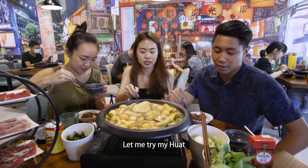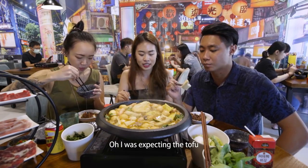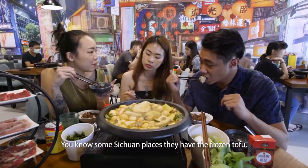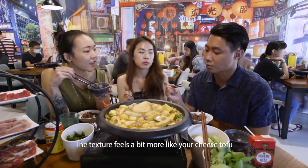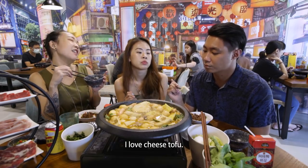So let me try my hot. Okay, I was expecting your tofu to be absorbing all the sauce, but it's not really. Do you know some Sichuan place you eat the tong tofu? Is it similar to that frozen tofu? No, it's different. The texture feels more like a cheese tofu, a softer cheese tofu but without cheese. Oh yeah, a bit like a fish cake.